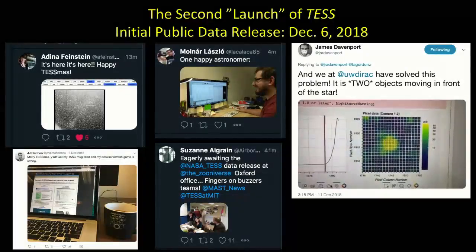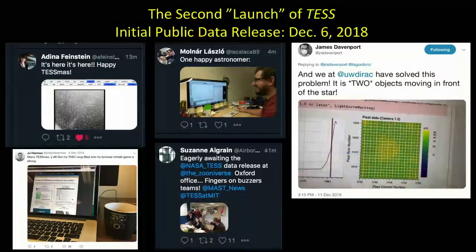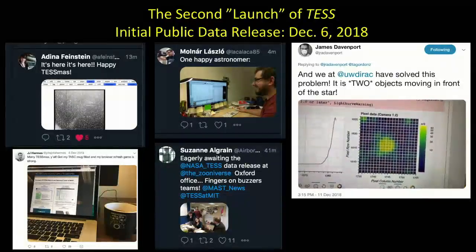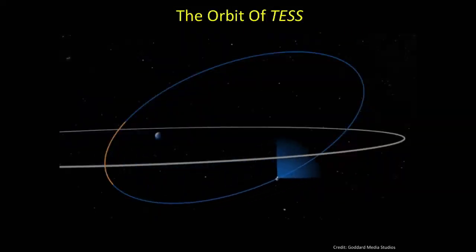So it was a fantastic launch. In the first week, we estimate we delivered at least 100 terabytes of TESS data to more than 950 astronomers around the entire globe. So let's go back to the spacecraft. This is a movie that shows how TESS sort of orbits around the Earth, which is located here in the center of your screen.